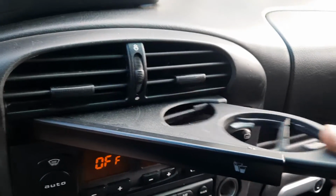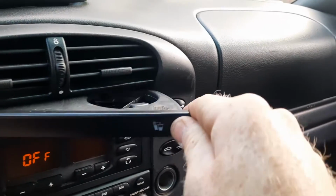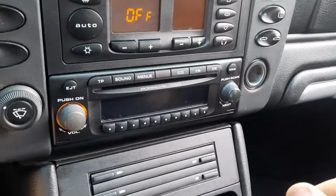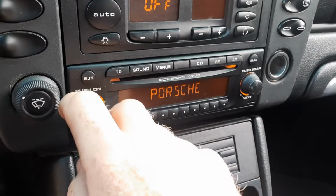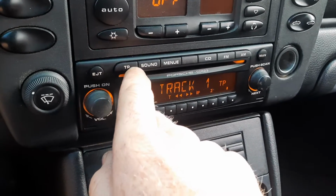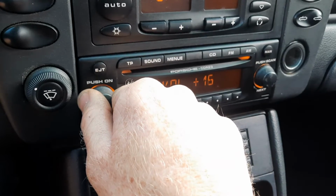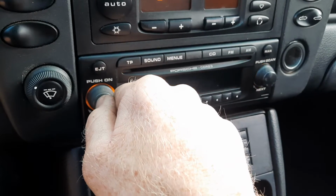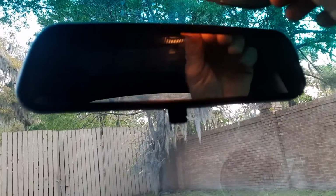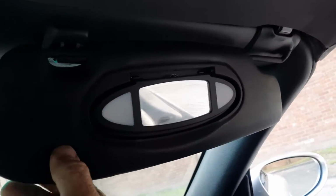Cup holder actually works, it's not broken, which is pretty cool. Both vanity mirror covers are gone, unfortunately. But most of us are used to that.